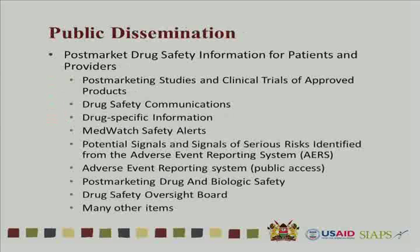Public dissemination of our findings is very important, and in the last 5 or so years, we've greatly expanded our outreach and public communications. Our website has a drug safety page, and one of the components is the post-market drug safety information for patients and providers. This contains information on post-marketing studies and clinical trials of approved products, drug safety communications on emerging drug safety issues, even before we've arrived at a final conclusion. We use these to update the public on the status of our important safety investigations.